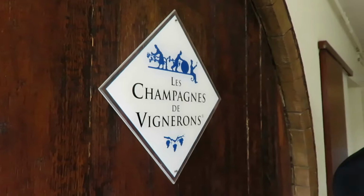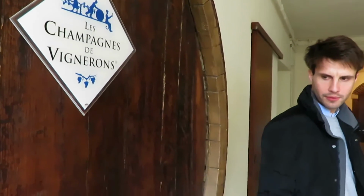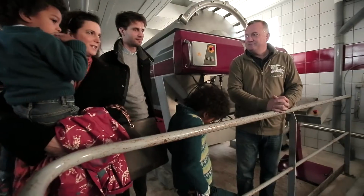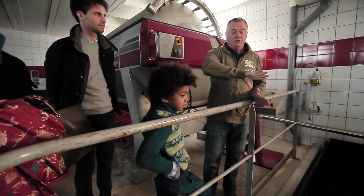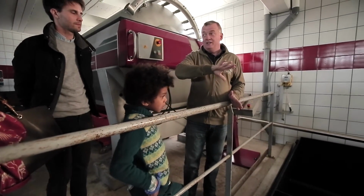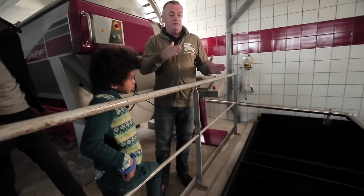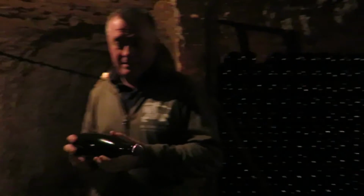That's good information. That's one that I really like, La Revue du Vin de France. They're pretty good at rating. Because at the beginning, I separate the first 100 liters because it's not the best wine. And so 4,000 kilos gives 25 hectoliters.